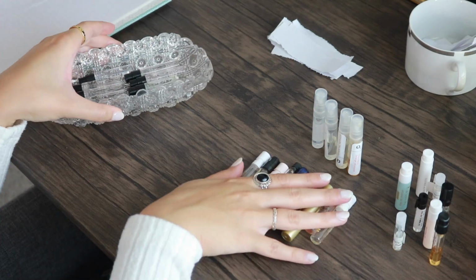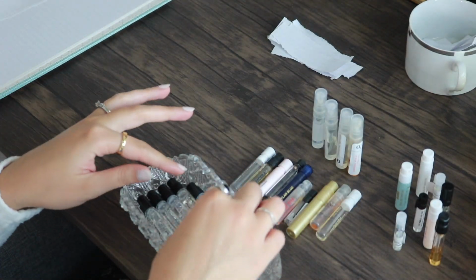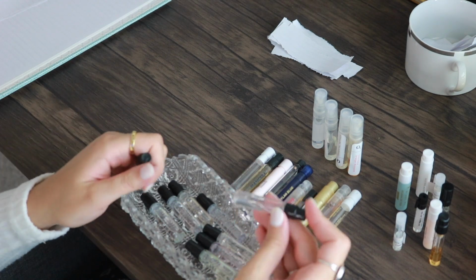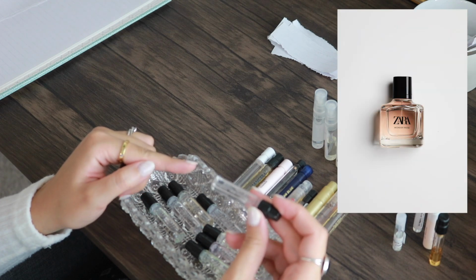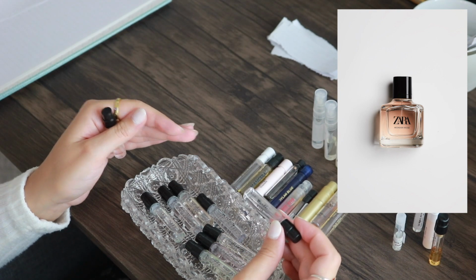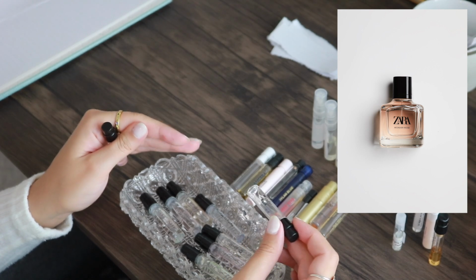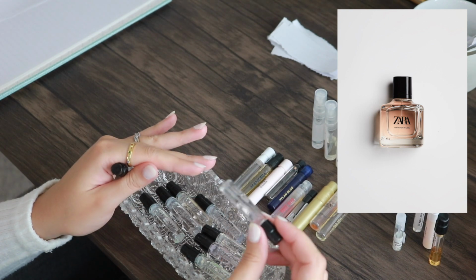Now let's get into my Zara ones and we'll just go over these quickly. My favorites, I'm going to say it right off the bat, are Femme and Wonder Rose. Wonder Rose doesn't smell how I was expecting. It's not really a rose fragrance at all. I don't even think it has notes of rose in it. I feel like the notes with Zara perfumes are really off and you really just have to go onto Fragrantica and look at the similar rated fragrances, or smell them for yourself in samples like this.